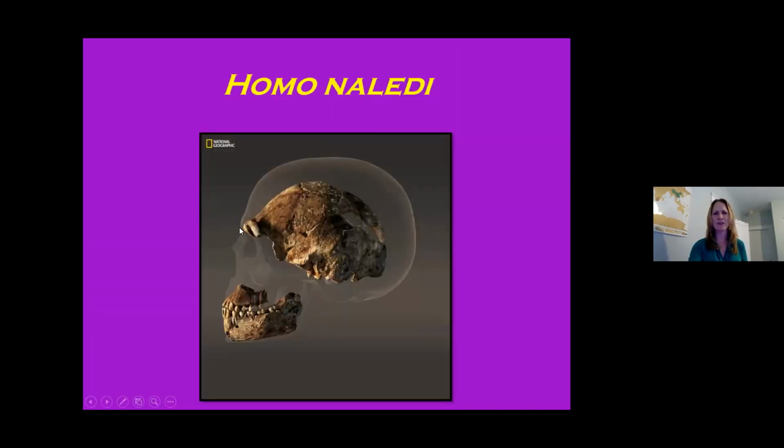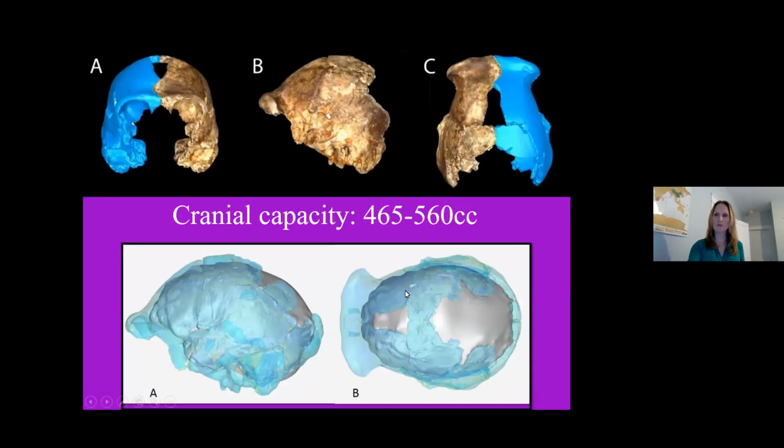I really like this picture because it puts this National Geographic picture where it's got the imprint of what a modern human skull looks like. And so it's got a very modern shape, like I said, trending towards that globular shape versus that long, low vault that we see in, say, Homo erectus, the Australopithecines, and likewise. But again, it's coming up more like a forehead. However, it has a very small cranial capacity, between 465 and 560. For comparison, modern humans average about 1,400. And so that's what we'll see with, say, the Neanderthals.